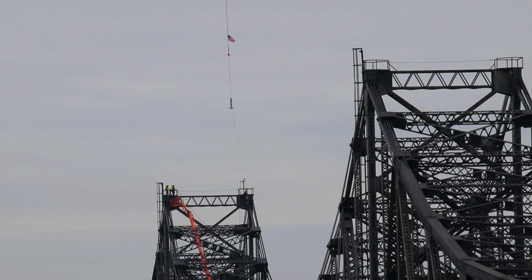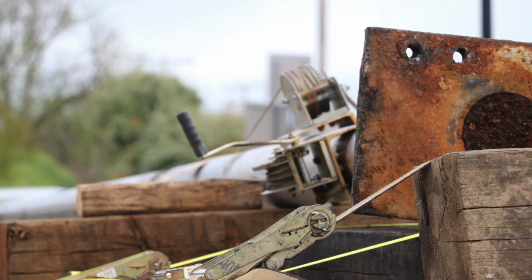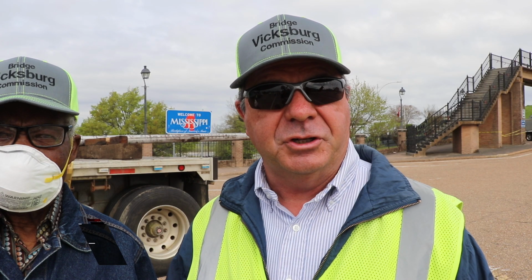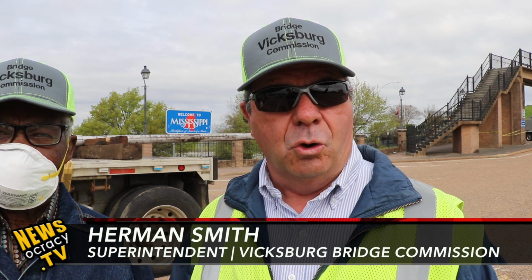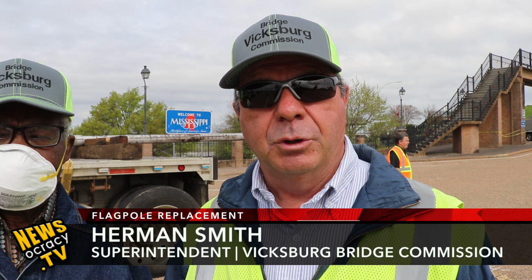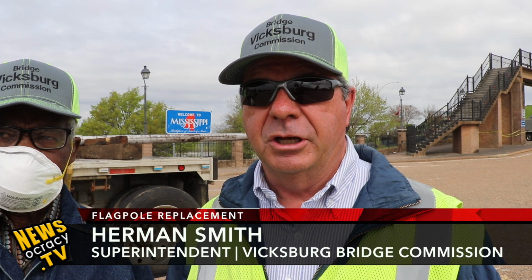We had to replace the flagpole. The old pole was getting deteriorated and we just didn't want to take a chance on a failure, and we couldn't fly the flag at half staff. It would just get destroyed and the flag would stay up next to the pole the way it was built, and we were looking for a better way. So we've been working on this for over 2 years to get to this point.